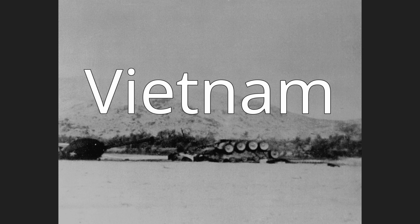Supply of M48A3 tanks to South Vietnam. 1971-54. May 1972, 120. 135. October 1972, 72. 135. November 1972, 59. 218. January 1973, July 1974, 16. Total, at least 321 M48 tanks.